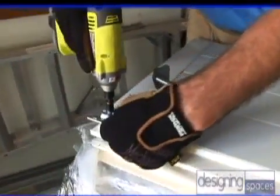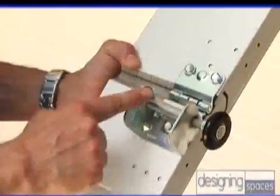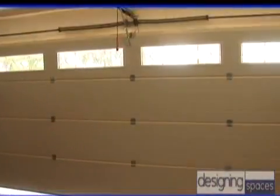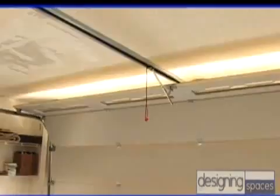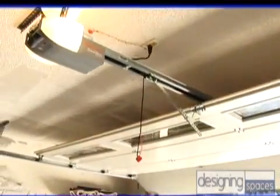We use a 13-gauge hinge that has a case-hardened pin and offers full contact the whole length of the hinge, and it's pre-lubricated. We use a steel roller with ball bearings, and it gives long, quiet life. The components are what adds to the overall durability of the door.